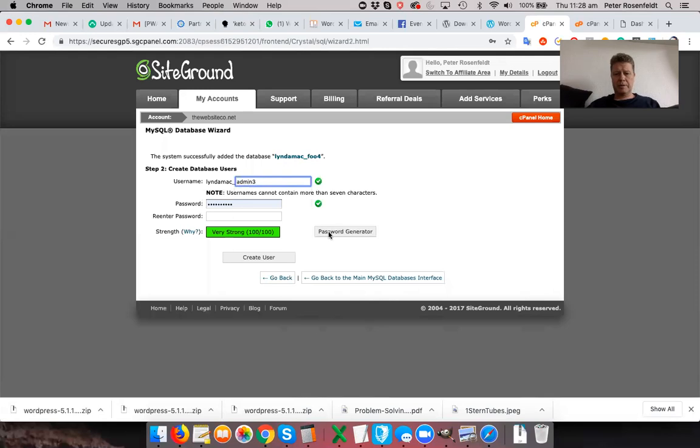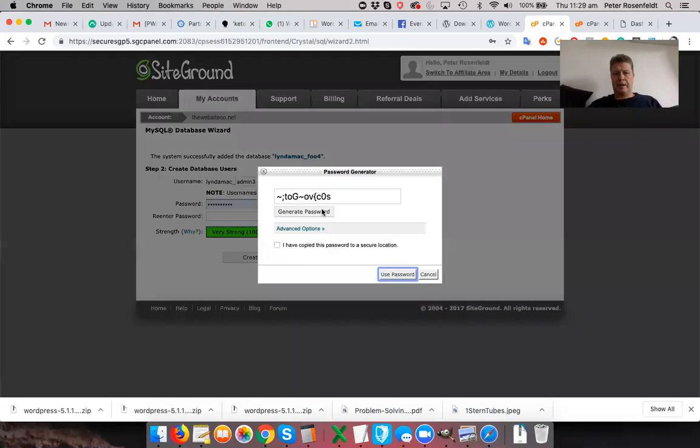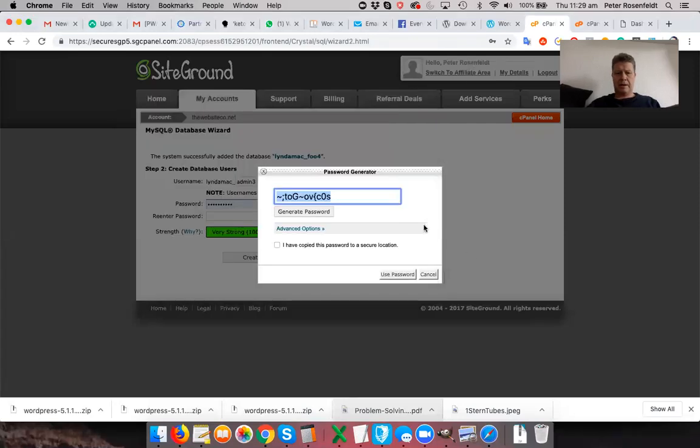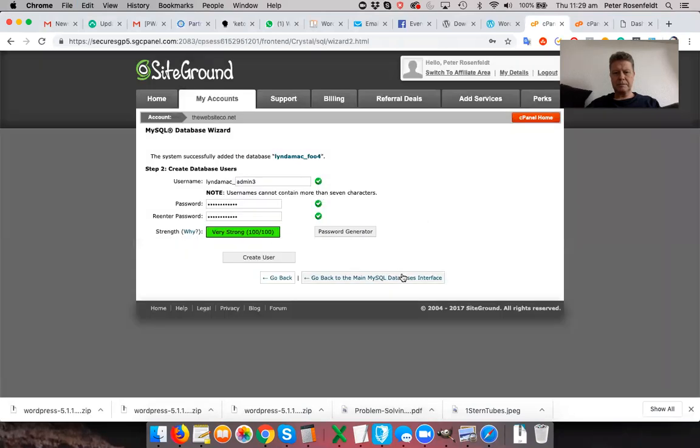And the password, it's important that you take note of the password for a little bit down the line, when you finish setting up WordPress. I'm just going to use its generated password here, and I'm going to copy that quickly to my clipboard, my little text editor, so that I have it. Use the password. And it says it's very strong.